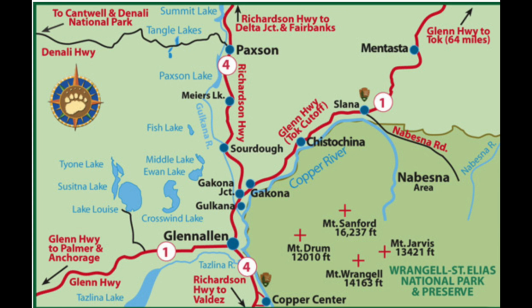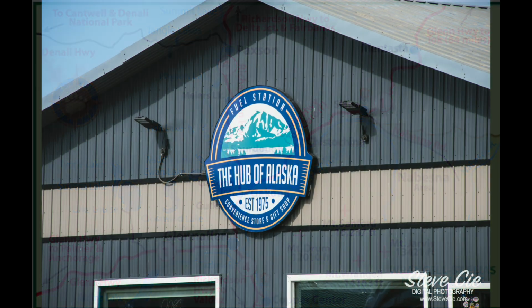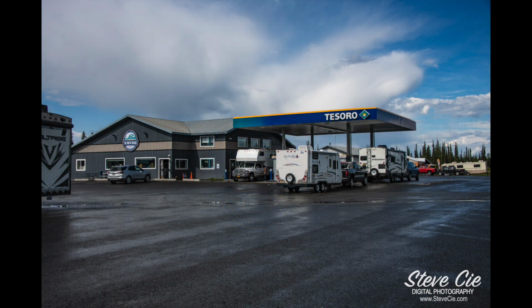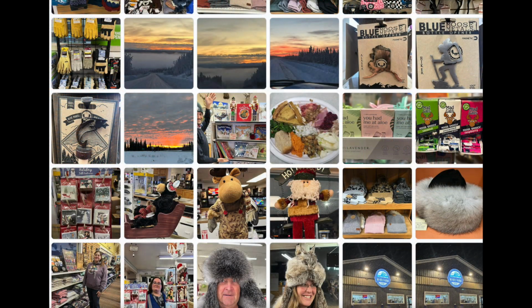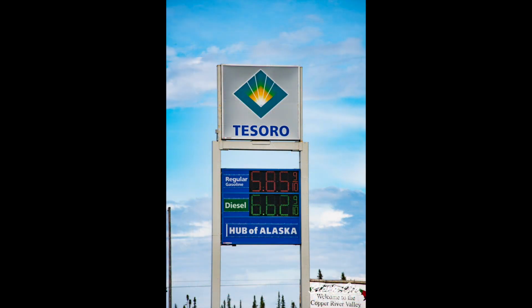We continue another 30 miles to Glennallen and an important intersection known as the Hub. This is where the Glenn and Richardson Highways meet. Here you can resupply. They offer a full line of groceries, snacks, ice, coffee, fishing tackle, and licenses, as well as Alaskan-made gifts. The Tesoro truck stop here has an ATM and offers gas, diesel, propane, and oil.